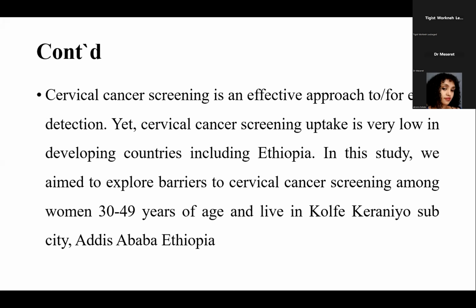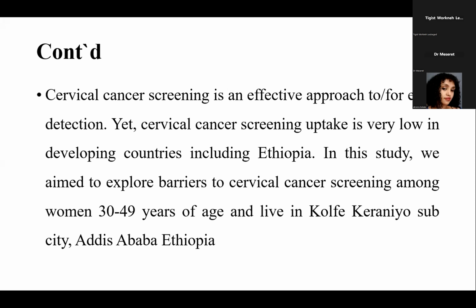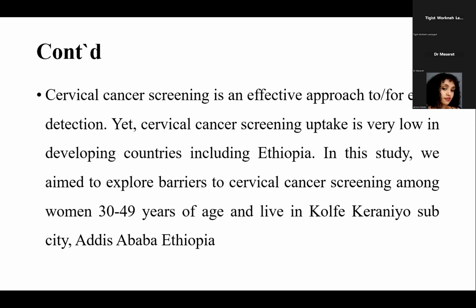And the other thing is that most of your study results are similar to those of the 2016 national cancer prevention protocol. For example, you said one individual level barrier is lack of awareness about cervical cancer screening and about the disease. Increasing the awareness of women is one of the primary prevention methods, but in the recommendation, you didn't put that appropriately.